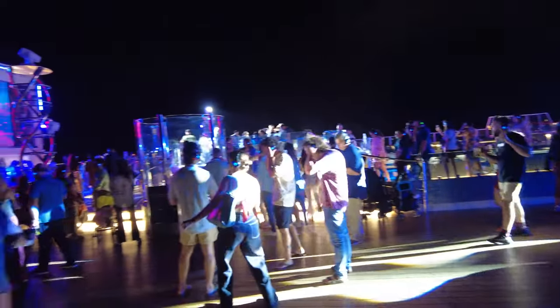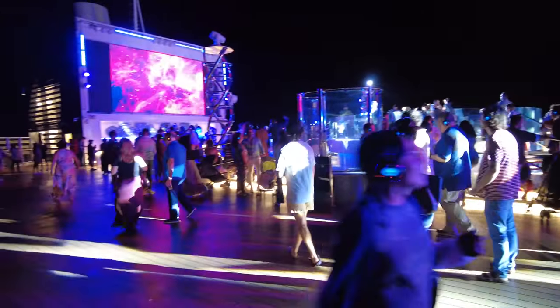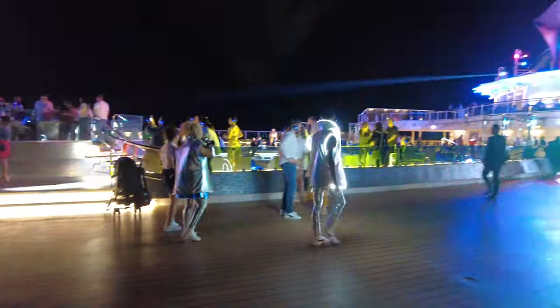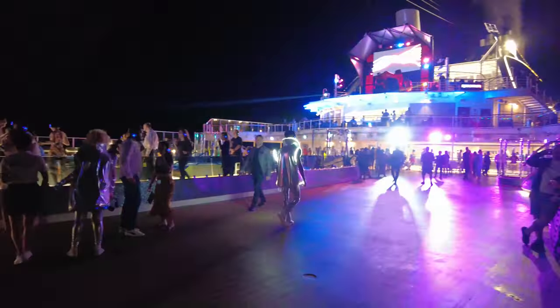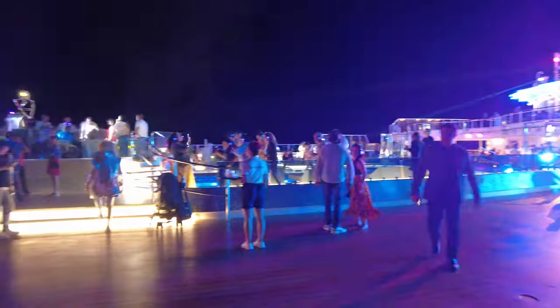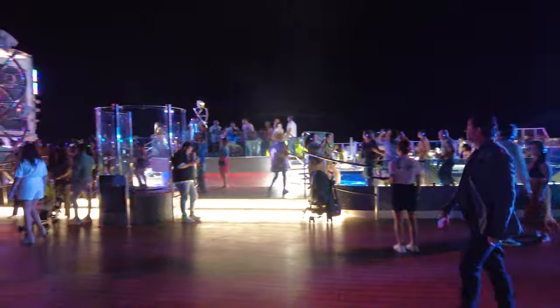So the silent disco was just okay. The music wasn't that great. I enjoy a variety of music, but anytime I'm having a hard time enjoying the music, that tells you something. But what I do appreciate though is that the MSC crew, entertainment staff in particular for these events, they always dress up for it. As you can see, they're in their silver platinum light up outfits. So I thought that was a really cool, nice touch.